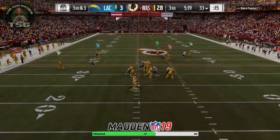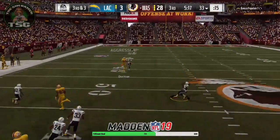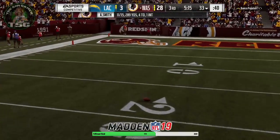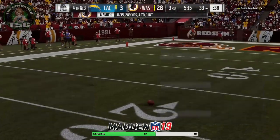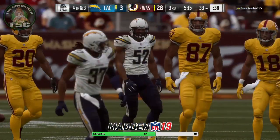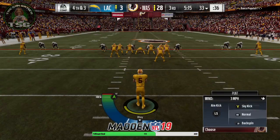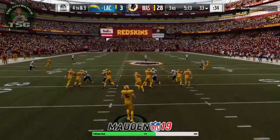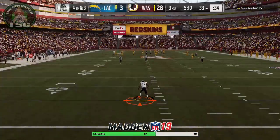Smith on third down. And the third down pass falls incomplete. Finally, a good play there defensively on the deep ball. The secondary has had its struggles this entire game. Offensively, they've had their way with them. And now the punter Tress Way as he sends this one away.